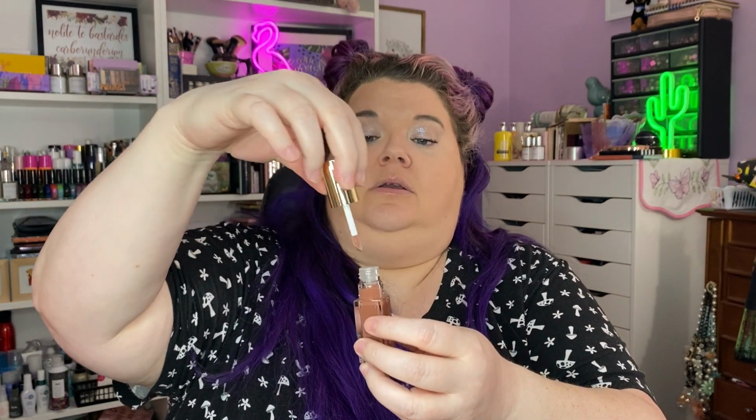And last but not least, this is the shade Slick. This is a tinted lip oil. And this is stunningly beautiful. Wow, she's pretty. Oh, I cannot wait. Of course I got a nude. Why wouldn't I?